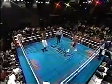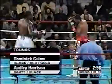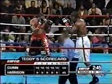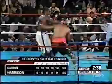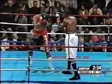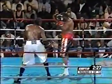6'6" Olympic gold medalist Audley Harrison, now 19-1, coming off of a much criticized first loss in his career. Looking for a much-needed win here against Dominick Guinn in that 5th round. It was the first round in which he had a connect advantage against Dominick Guinn, but yet Dominick Guinn seemed to be the guy that was landing the more effective punches and maybe a little bit of momentum in the corner of Guinn. And you can have some even rounds. If there was ever a fight where you can look to put down even rounds.